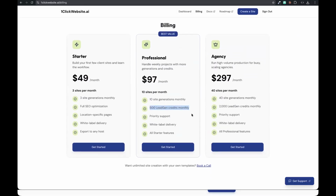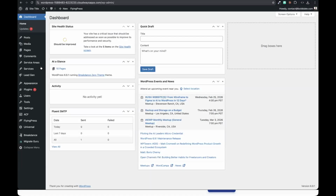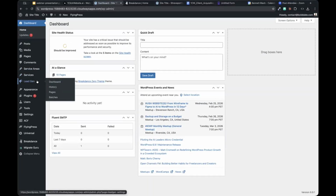There's a thing called lead gen that came out pretty recently that nobody is using that much yet. This is the ability to upload a CSV and in return get back up to 500 mini websites at once. So if I have a lead list of, let's say, plumbers, I could upload this list, and it's right here actually already on the site.